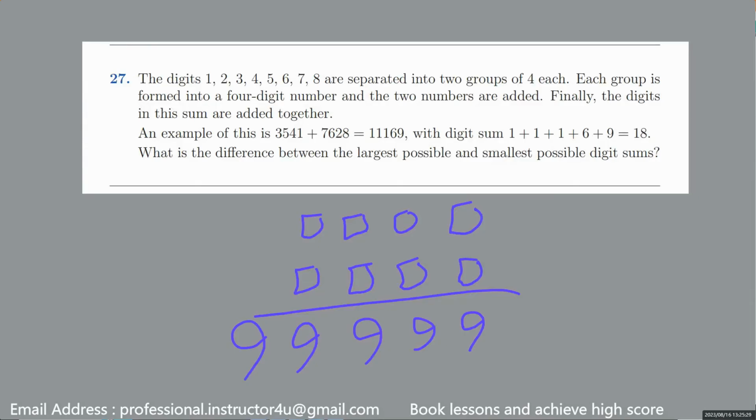Okay. Let's see if this is possible. We make it 5-digit numbers, all of them 9. That's the maximum. Let's see if we can make them. So we're going to create just 9s. Let's pick them randomly. I'm going to go 8 and 1 will make a 9. 2 and 7 will make a 9. 3 and 6. 4 and 5. So it's going to be 9, 9, 9, 9. Is this the maximum?